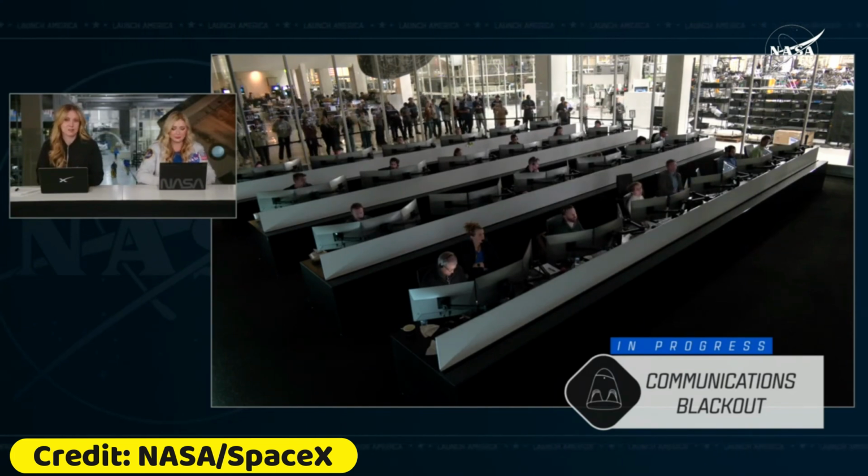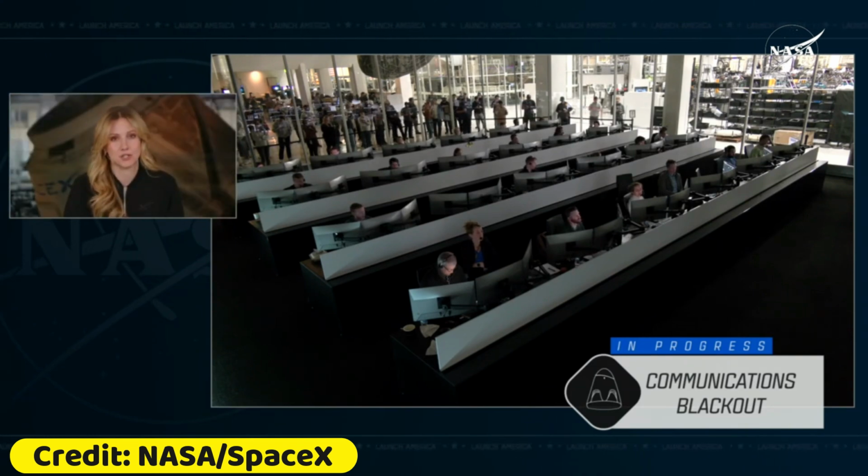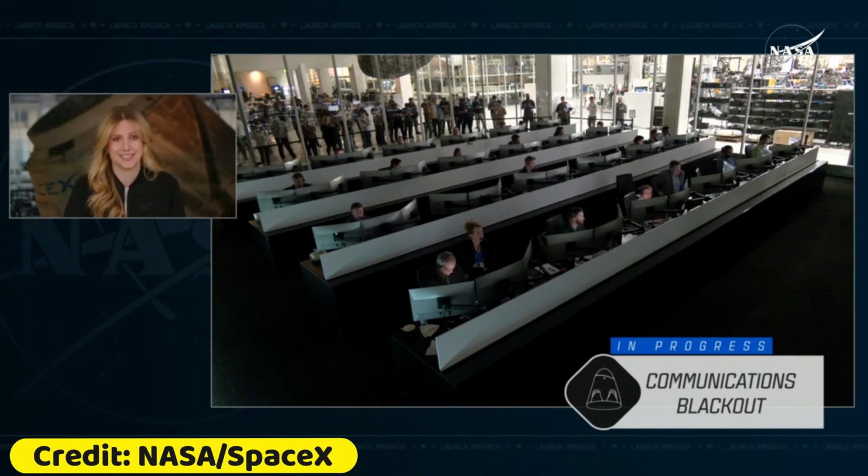Now, at this point, we have now entered the communications blackout period for the Dragon spacecraft. This lasts approximately 7 minutes due to plasma formation around the spacecraft itself. During this time, no vehicle telemetry is received by mission control or the recovery team, and no external commanding of the vehicle or voice communication is possible. But as a reminder, Dragon is designed to fly itself.